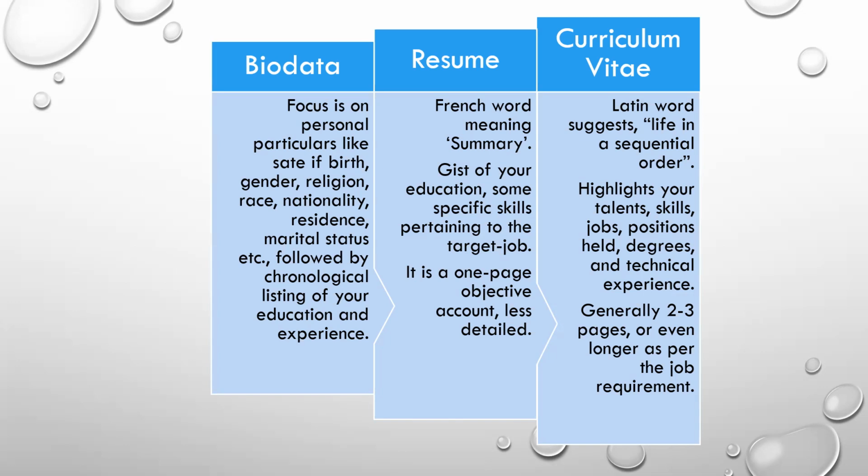The term biodata is a form of biographical data wherein the focus is on your personal particulars like date of birth, gender, religion, race, nationality, residence, marital status, and so on. Everything followed by the chronological listing of your education and experience. In the past, it was used when people applied for government jobs or for research grants. It has become outdated now.